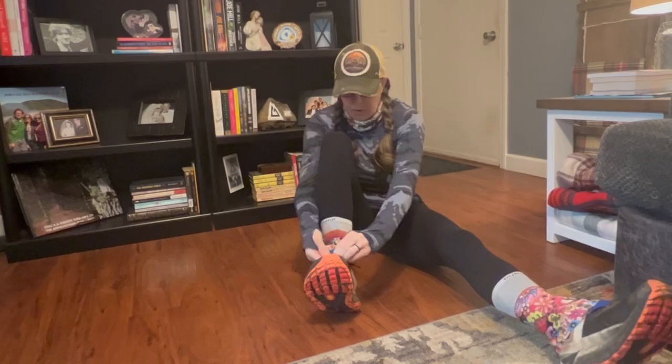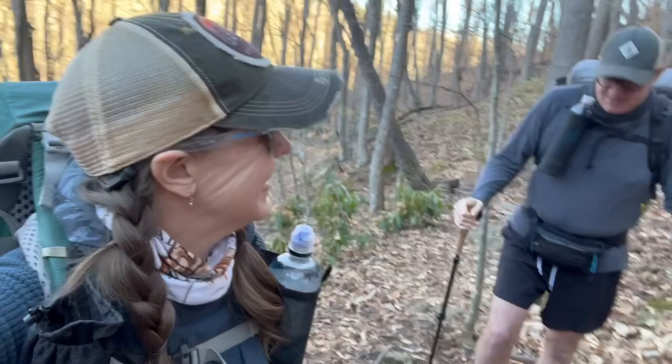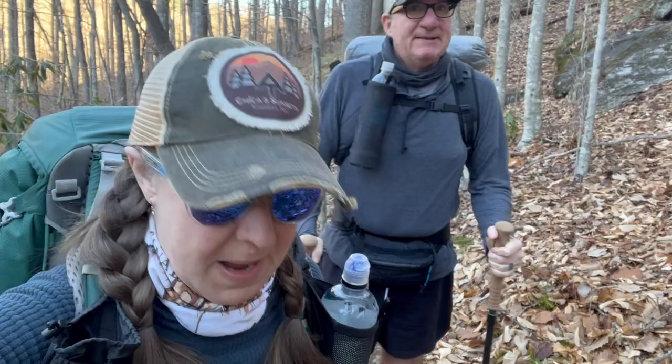Hey guys, we are on the Art Loeb Trail. We are going up right away. Starts out with a bang. It's brisk too, a little chilly, maybe 40 degrees, I guess. Yep, not bad. We're gonna warm up here in no time.